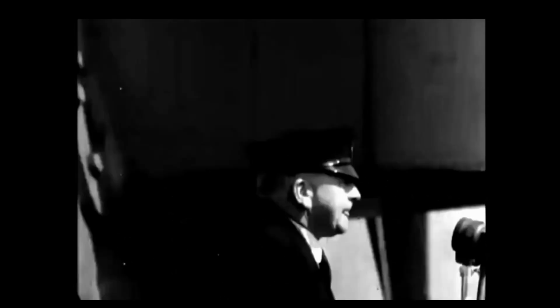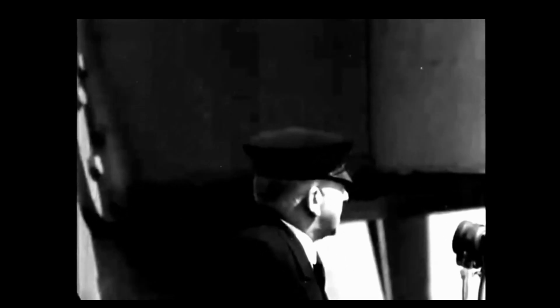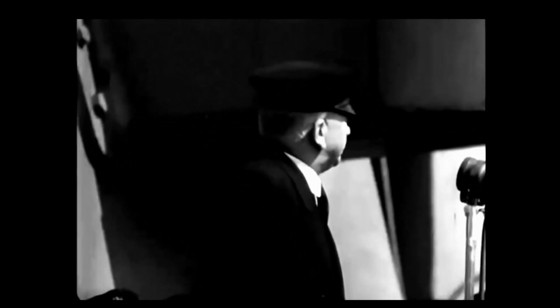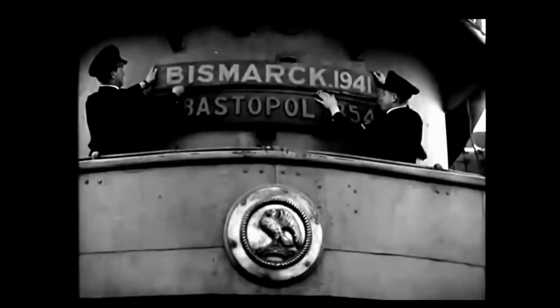The sinking of the Bismarck has been studied and analysed by military historians and is often considered a key example of effective naval strategy and tactics. It is important to remember and honour the sacrifices of the sailors and military personnel who fought in this battle, as well as all of those who served in the war.